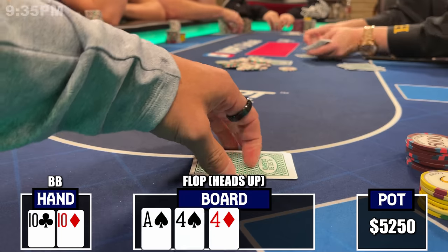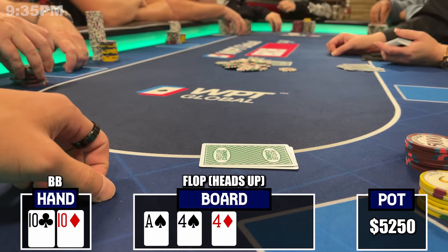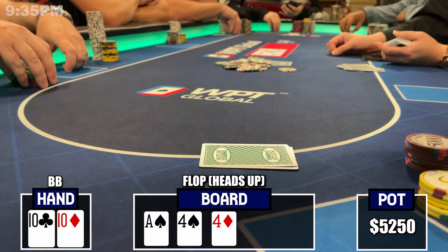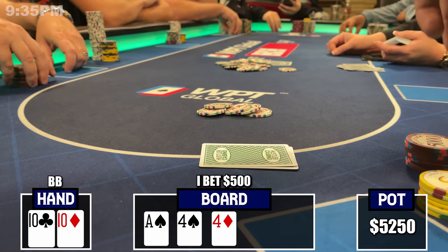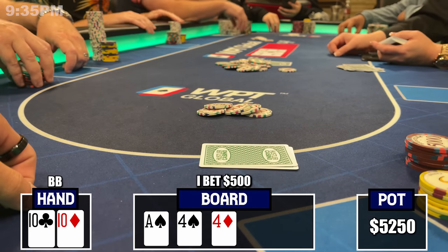We're off to a flop of ace-4-4 with two spades. This hand is not going to feel super comfortable with an ace high board, but I still think I have to bet to protect my hand. So I bet out $500. Yes, I bet a minuscule amount. And for $500, my opponent makes the call.